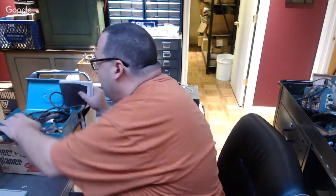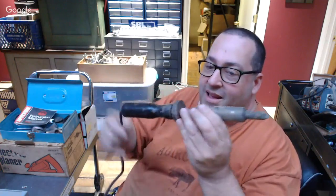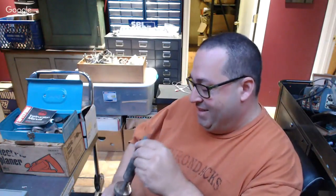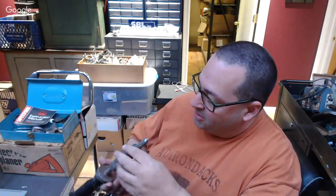Now we have a vintage soldering iron. Damn. It's got the old fire starter cord. Uh-huh. And these get real hot too. And they bring good money, if I remember correctly. Yeah, these do okay. For some reason, I'm not seeing a model number on it though.